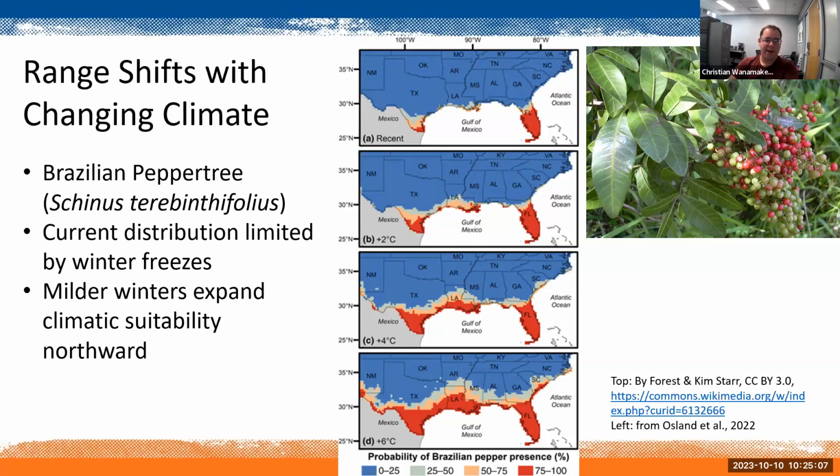So while right now we're only concerned about it in Florida and say Texas, you can see in the future under like a 6-degree warming scenario, we might be really concerned about this well up into areas of South North Carolina and the interior of Louisiana. So you can see just how range shifts with climate change are a major issue that we're trying to anticipate.